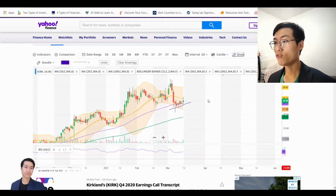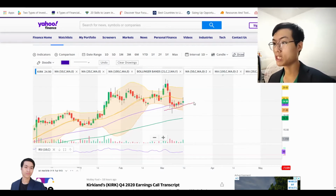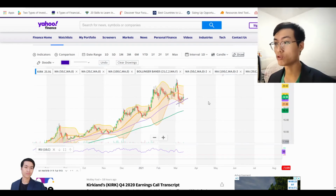So again, we are going to do this for a swing trade. It's quite an easy trade right here. First thing we're going to look at is the long-term trend. The long-term trend is still an upward trend.